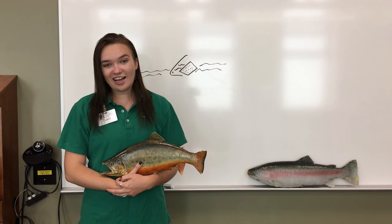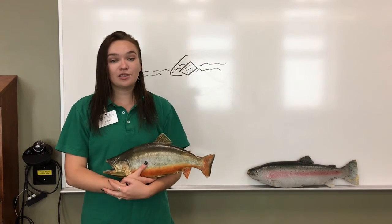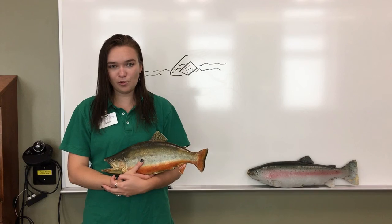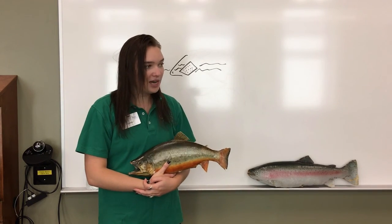But the state needs to track this so that they know if we are overfishing or underfishing, so we can support our fish population and continue to do so in a sustainable way for many years to come. So get your fishing license if you don't have one. But let's talk about fish.